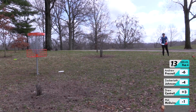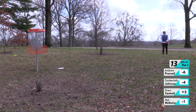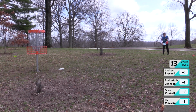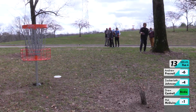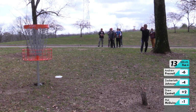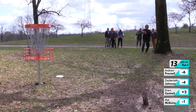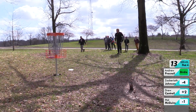Phil just a bit short. Really wanted to get that one after a pretty good tee shot. Unfortunate to be behind that tree. And Drew, this is for birdie. And Drew is one of the 4. Good birdie from Drew, and Prezzi to match. Yep, Prezzi getting the birdie as well.